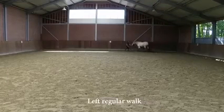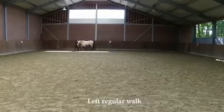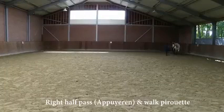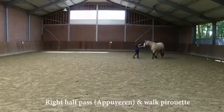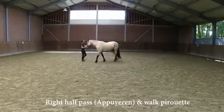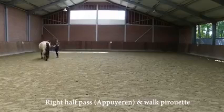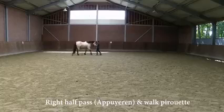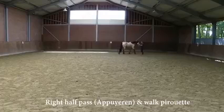And now we move to the left, just a regular walk along the short side. And now back to the right half pass and walk pirouette. So I'm very pleased with his right bend here. And he stays soft in the under neck, doing his best to trust that right hind leg, which predominantly is the ataxic leg. The left also a little bit, but the right more so. And here you pretty much couldn't even tell.